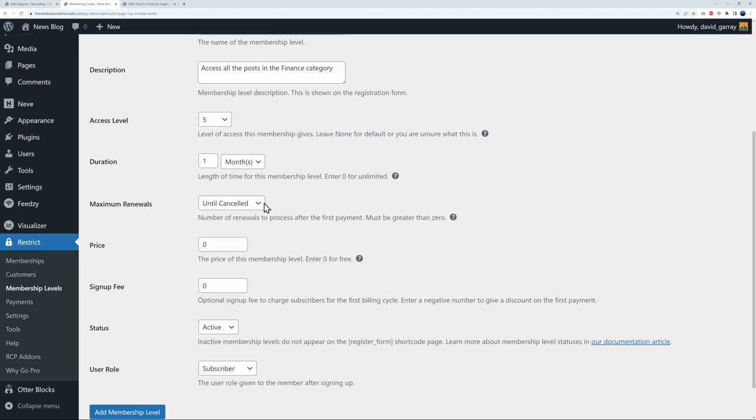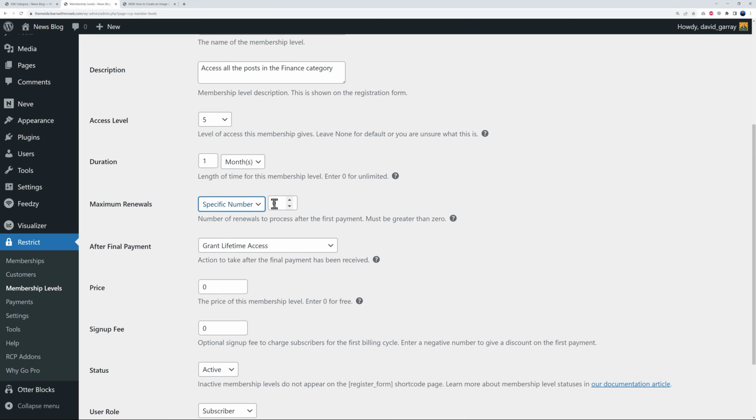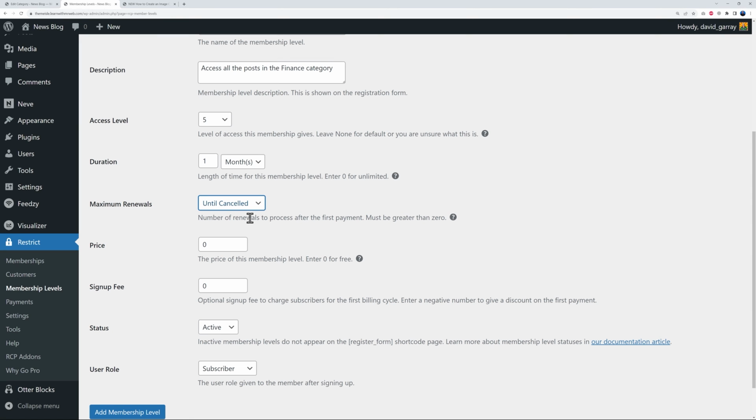And then maximum renewal, so until cancelled or a specific number. So maybe it's a membership that only lasts 12 months, but you're going to have to renew every month, in which case specific number. And here you can specify maybe 12 months or 24 months or 36 months, okay? So here I'm just going to leave it until cancelled. And the price, let's say maybe $9.99 for this one.